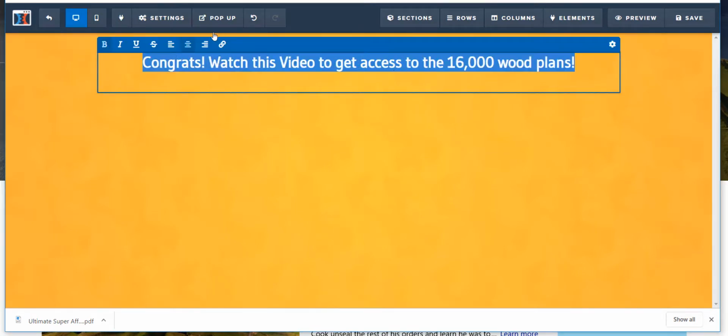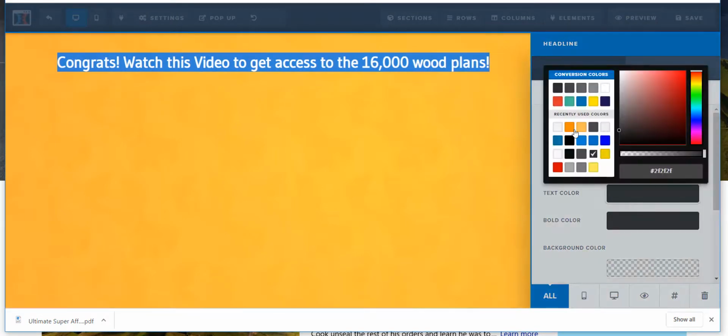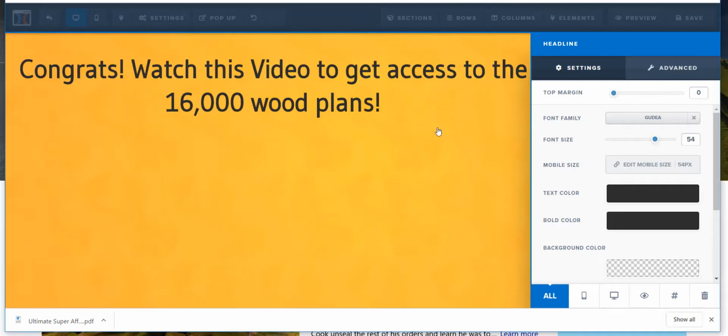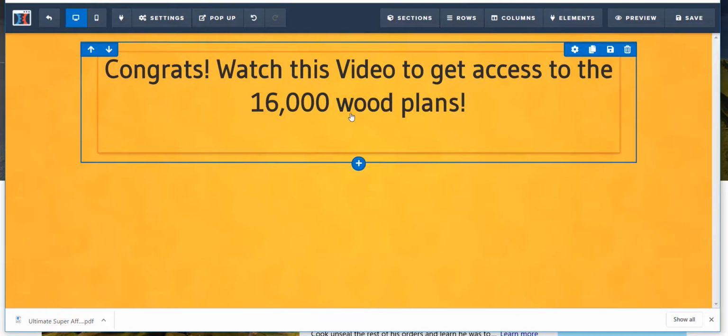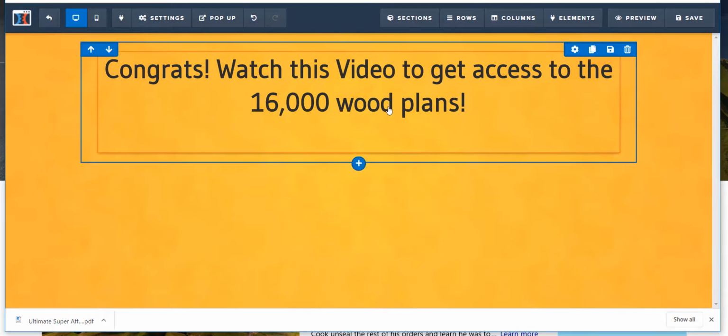You know, you could play around with this, put it bold. Okay, it's bold. Change the text color. I like the color it is now, so we'll just keep the color. Let's upgrade the font size. Congrats, watch this video to get access to the 16,000 wood plans. Maybe you want to change this up a little bit, guys. Use your creativity.